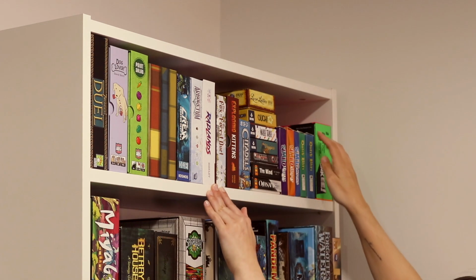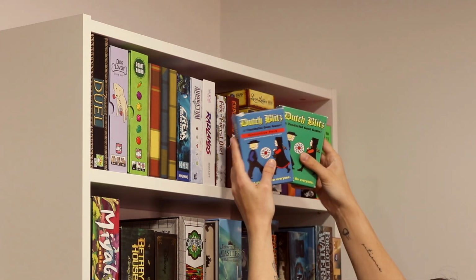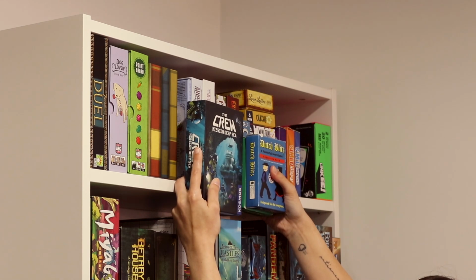we might be going with some Dutch Blitz, y'all. This is a great game, small box, but the Crew as well.